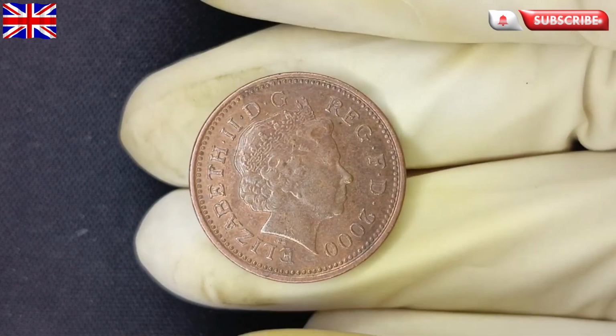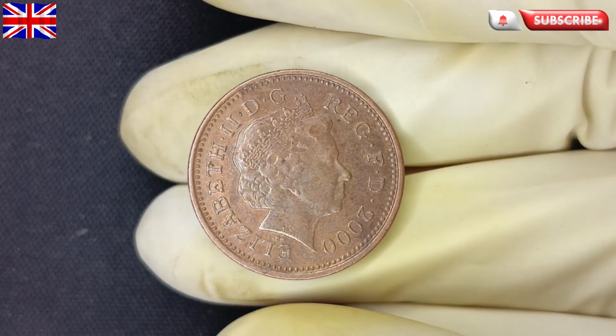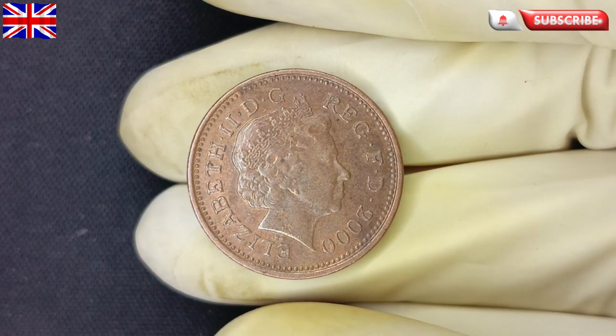The allure of the Elizabeth II 1 penny 2000 is not merely in its beauty or its rarity, but also in its symbolic weight.